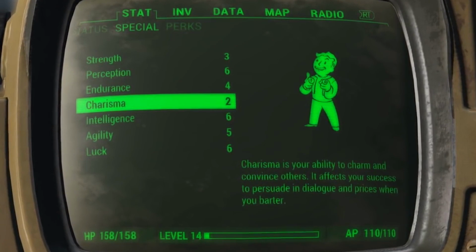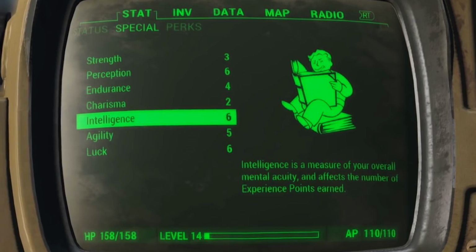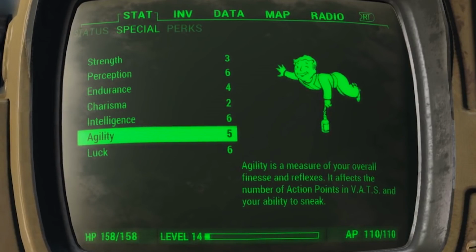Charisma is your ability to charm and convince others. It affects your success to persuade in dialogue and prices when you barter. Intelligence is a measure of your overall mental acuity and affects the number of experience points earned. That seems pretty important. Agility is a measure of your overall finesse and reflexes. It affects the number of action points and VATS and your ability to sneak.